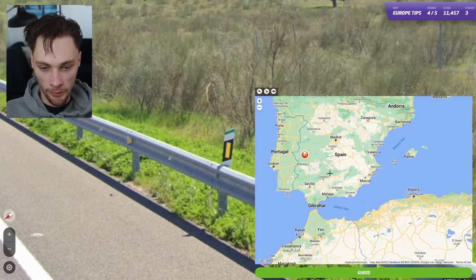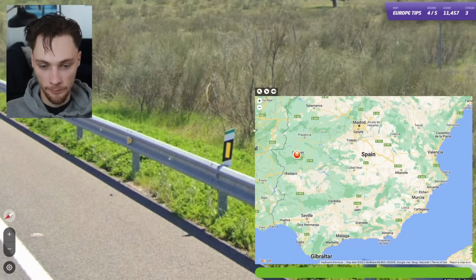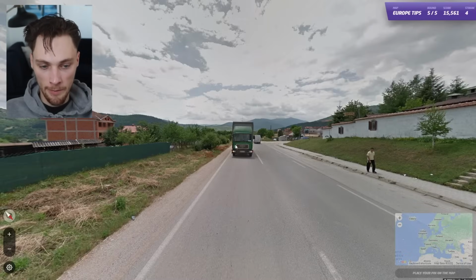This is distinct only to this region of Spain. So if you see a green top on the bollard, you have to be in this region. And this is also a very, very niche tip that's extremely helpful.